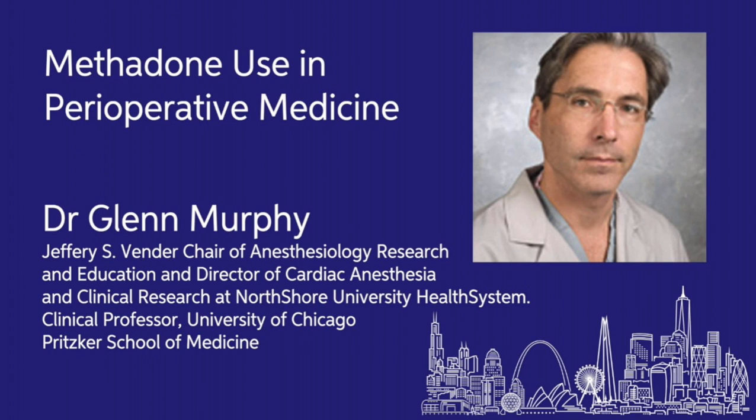However, the cost has recently gone up because there's been increasing use of IV methadone in the perioperative period. This may provide a very simplified dosing regimen in the operating room. Basically, we give a dose of this medication at the start of the procedure, and we don't have to give any other opioids throughout the rest of the case.